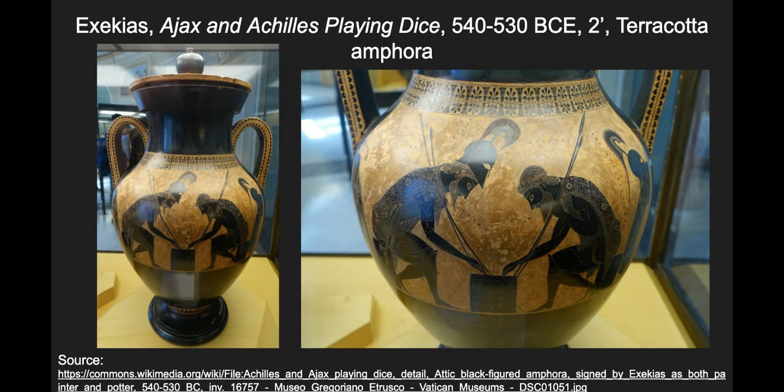Exekias was well known for his black figure compositions like this one that displays, as I mentioned, the Greek hero Achilles, or the prize warrior on the Greek side, playing the second best warrior, Ajax. So right here on the left, we have Achilles. On the right, we have Ajax. Obviously, Achilles is distinguished by this incredible crested helmet that he's wearing.